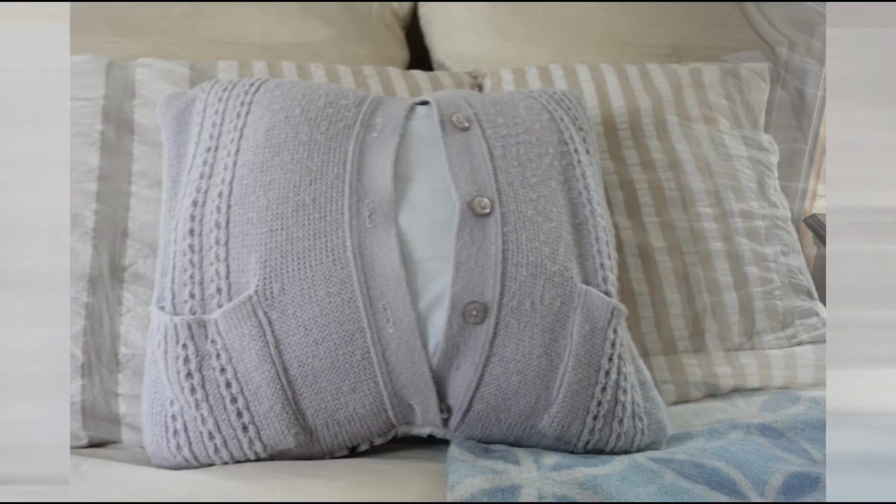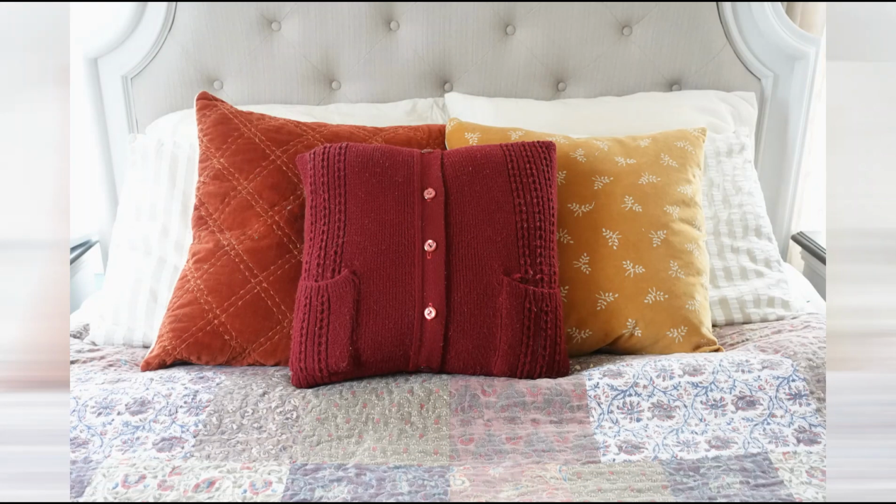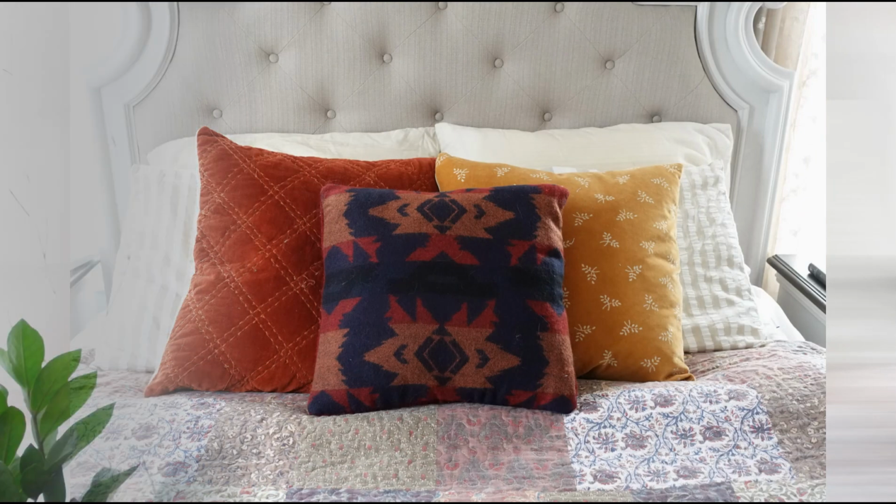That means we're now into December. I took on one commission for the mother of a dear friend of mine. She wanted me to make pillows for her daughters out of cardigans from their late grandmother. I'd never taken on a project like this before, but I really love how it turned out, and it was really nice to be able to do something for that family.